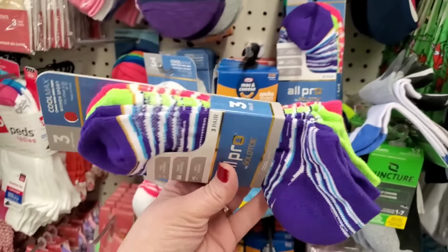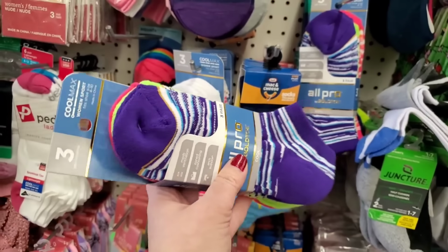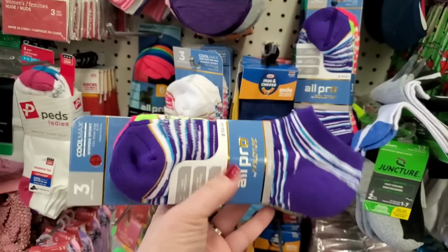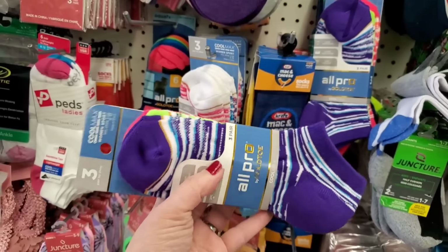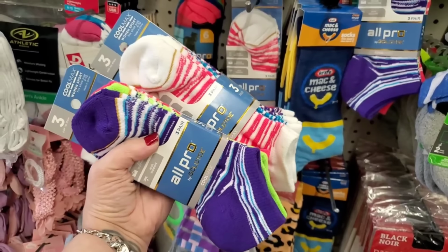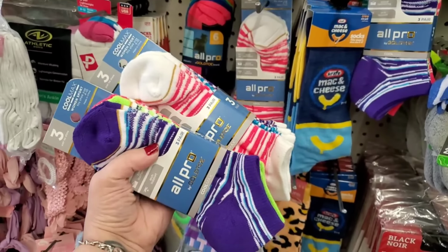Wait, these are so cute too. You get 3 pairs. Did I show you these? These are amazing. Size 4 to 10 as well. 3 pairs, but look at the really pretty color pattern. So they have a light version and a dark version. Those are awesome. I mean, you're only getting 3, but they're still amazing.